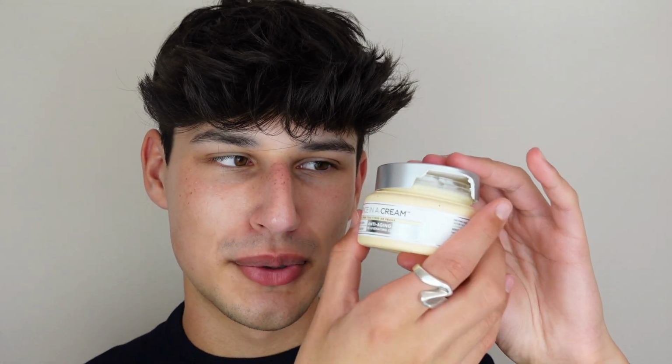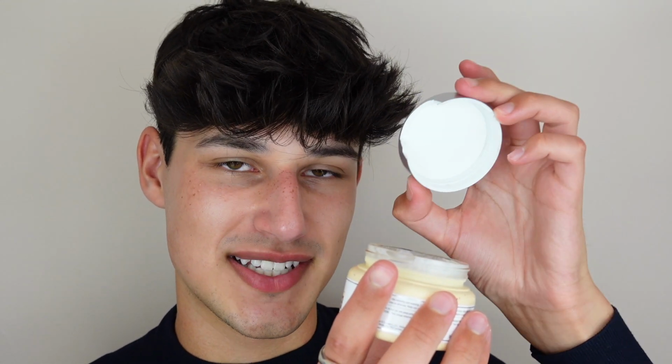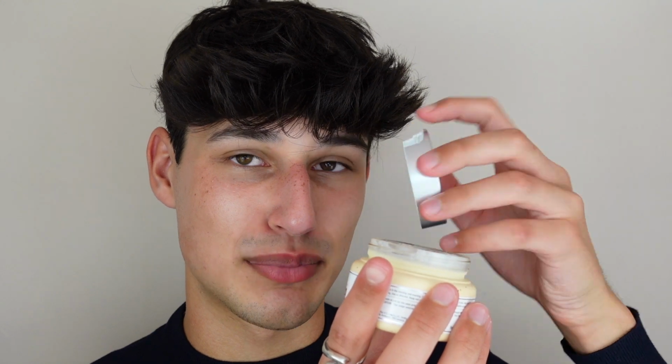But I honestly love this cream. It's got sort of like a lemony smell to it, which I can see would be kind of off-putting for some, but I honestly really like it. The lid has broken, which is the only annoying thing, but the actual jar itself is really durable. But the lid is honestly terrible, and it's the same for the eye cream as well. The lid broke on that.